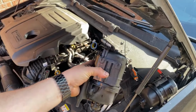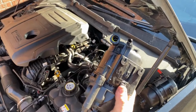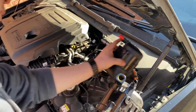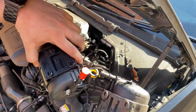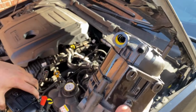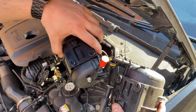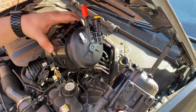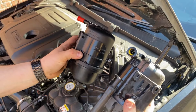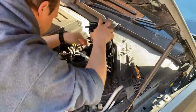Okay, so here is the old fuel filter. Like I said, it was really nice and simple to actually get out once you've got there. Now what I'm going to do is, like I said earlier, literally pour the diesel across. You can feel the weight difference, you can feel it's full of diesel. I'm going to pour this diesel into this new filter. That way I should have no issues when it comes to restarting it.